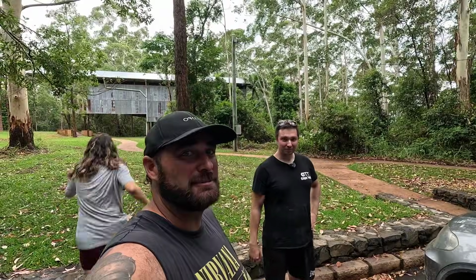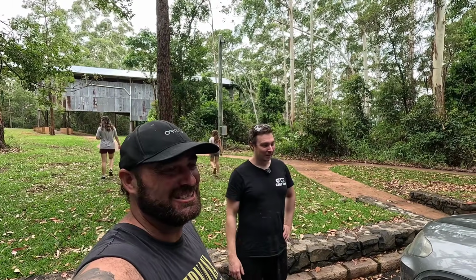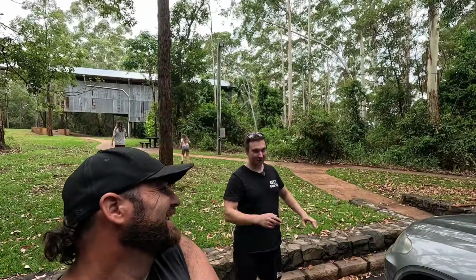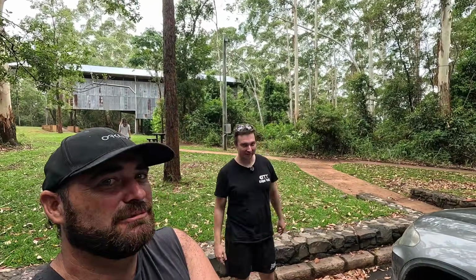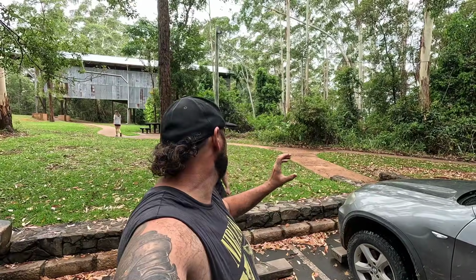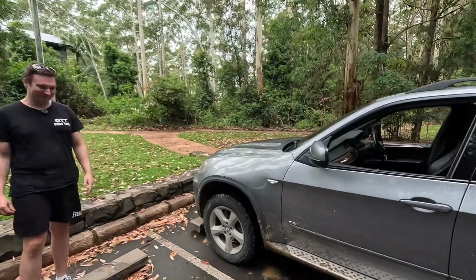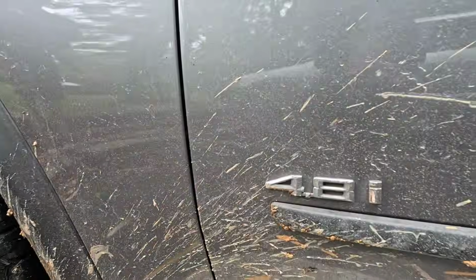He did have 20-inch mags on this, with 35 profile tyres. But also for the audience, that's not the diesel, that's the V8. Everyone goes on about the M57 motors and all that. Yeah, get the V8 instead. V8 sounds better too. Still got a big muffler that needs to be modified, but anyway, we made Mount Mee.